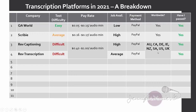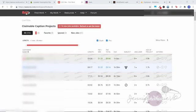But let's say, for example, you were like me, I'm from Canada, but I live in Spain and I have an account. So just make sure your English level is great before you apply. Have I passed the test? Yes, I have passed for both. And I'm going to jump into Rev right now and show you what it looks like in Rev Captioning and what the job availability is like. So let's take a look at Rev right now.